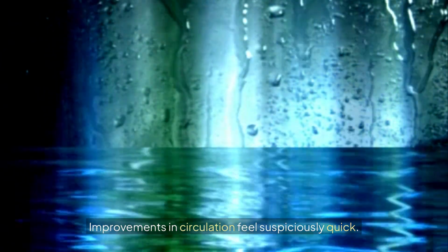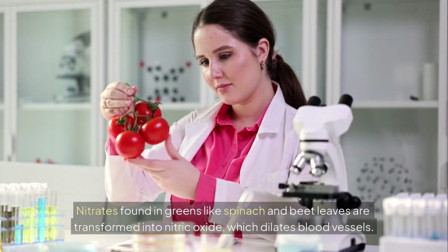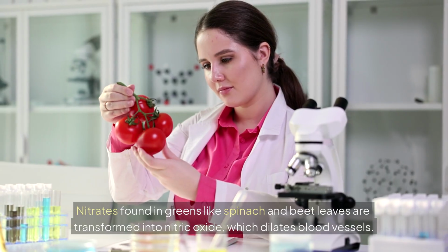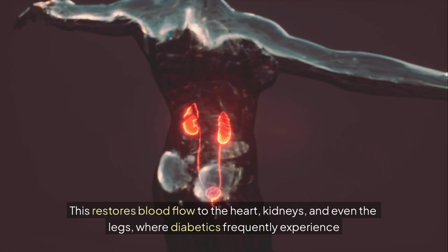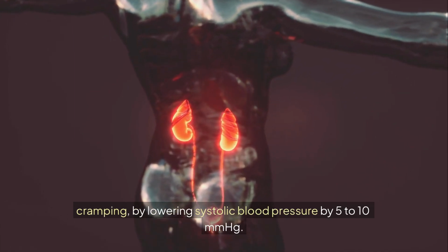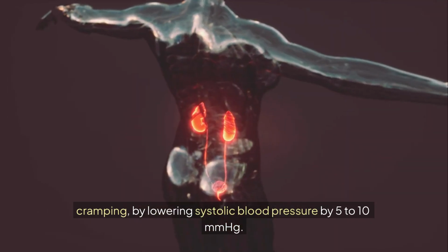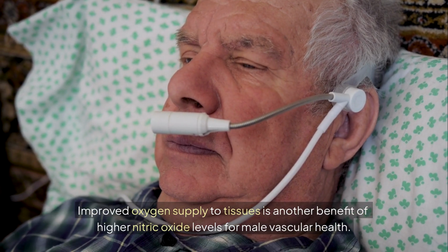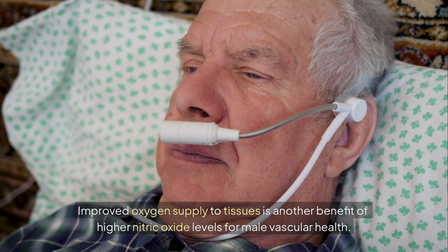Improvements in circulation feel suspiciously quick. Nitrates found in greens like spinach and beet leaves are transformed into nitric oxide, which dilates blood vessels. This restores blood flow to the heart, kidneys, and even the legs, where diabetics frequently experience cramping, by lowering systolic blood pressure by 5 to 10 mm of mercury. Improved oxygen supply to tissues is another benefit of higher nitric oxide levels for male vascular health.